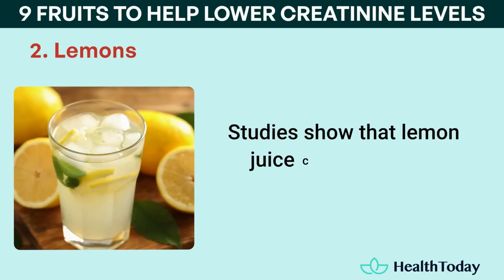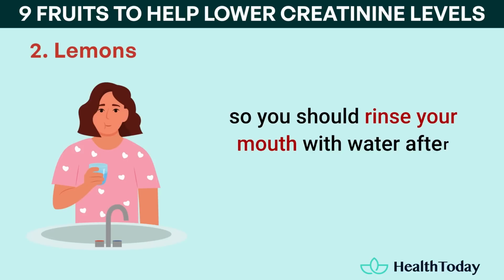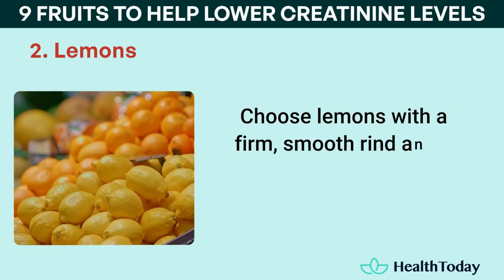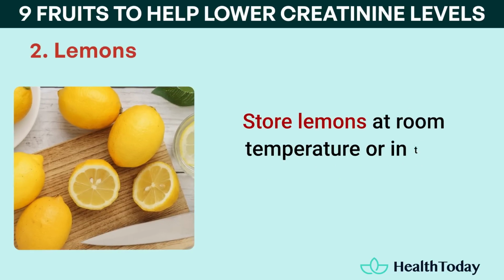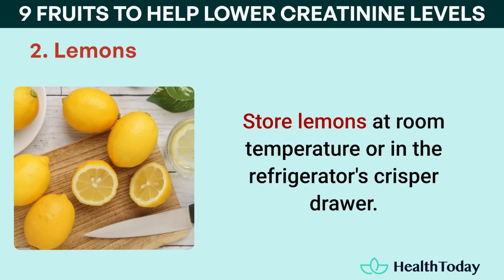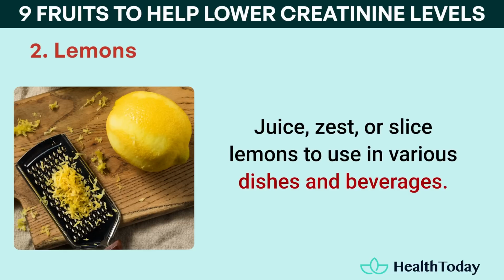Studies show that lemon juice can also erode tooth enamel, so you should rinse your mouth with water after drinking lemon juice. Choose lemons with a firm, smooth rind and a bright yellow color. Store lemons at room temperature or in the refrigerator's crisper drawer. Juice, zest, or slice lemons to use in various dishes and beverages.